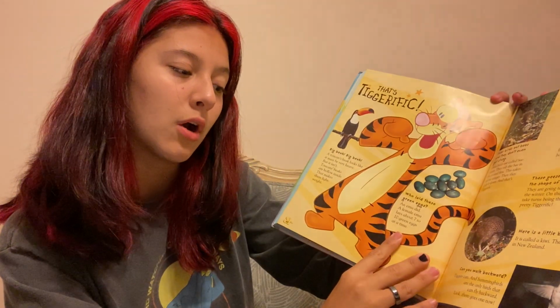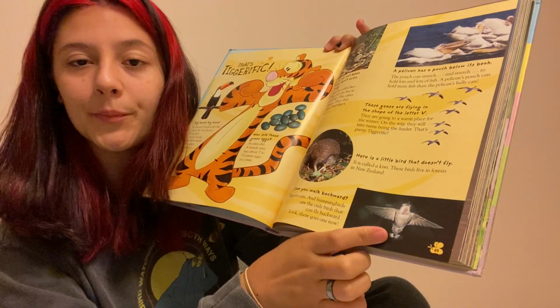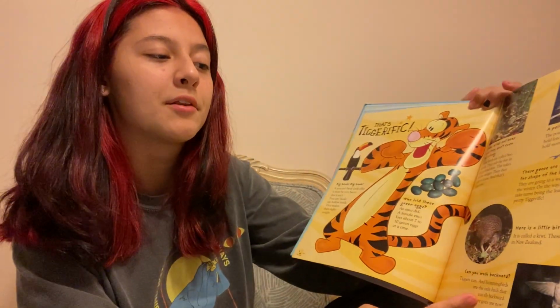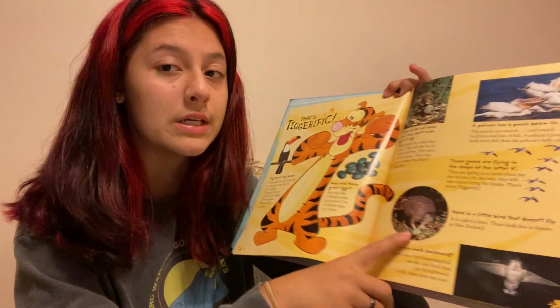And hummingbirds are the only birds that can fly backwards. Look, there one goes now. Here is a little bird that doesn't fly. It's called a kiwi. These birds live in forests in New Zealand.